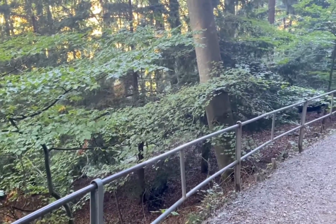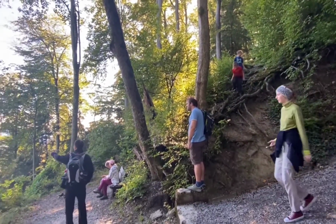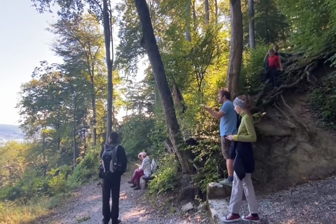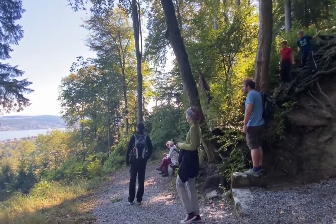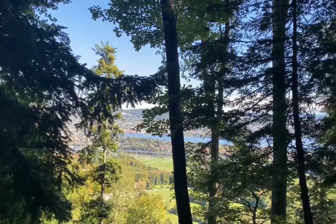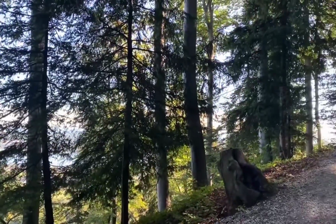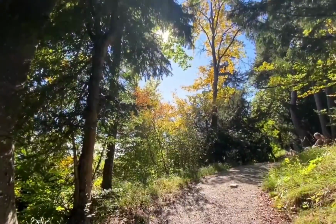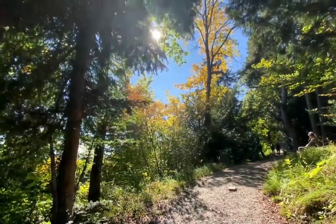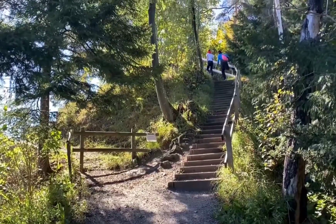It's a steep uphill climb. The hike can get a bit steep sometimes, but the beautiful views along the way more than make up for it. We did the hike in early autumn, my second favorite season to go hiking after spring. We came across families with young children as well as the elderly enjoy this walk up Uetliberg.